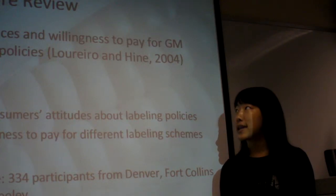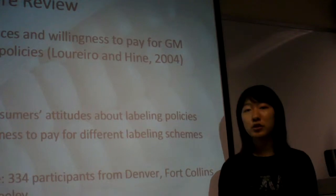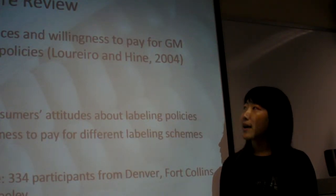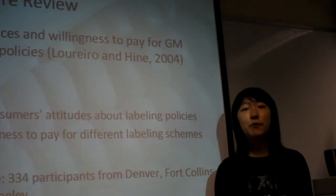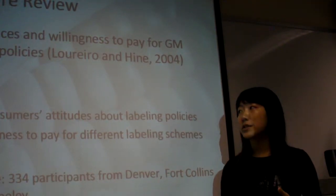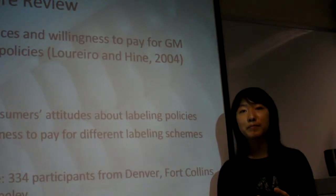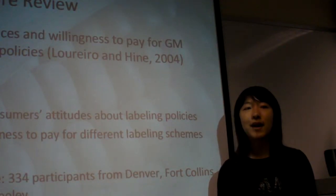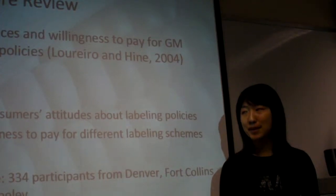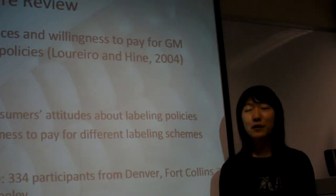Okay, let's move to the second part, literature review. I reviewed 7 articles in total, and I really found some points. In the first article, Preferences and Willingness to Pay for GM Labeling Policies, the researchers aim to determine U.S. consumers' attitudes about different labeling policies and their willingness to pay for different labeling schemes. And they let us see how they conduct the research.